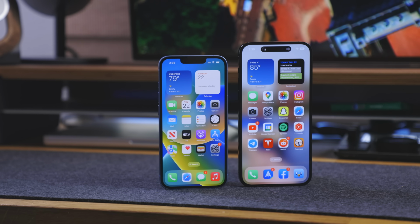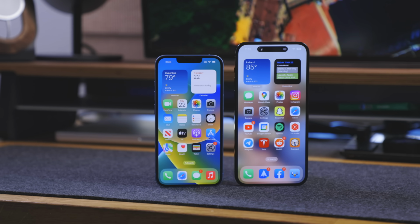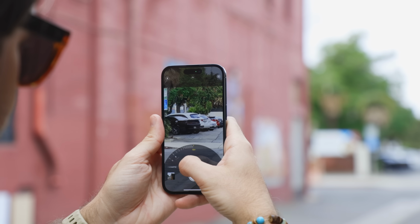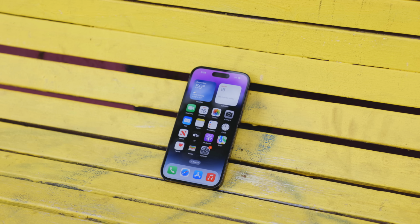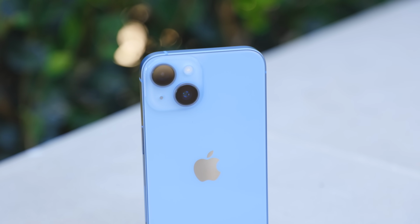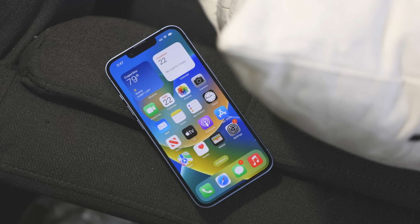And making things even more complicated is this year's iPhone 14 lineup. It includes things like the new dynamic island, a 48 megapixel main camera, an always-on display. All of that is great, but only on the Pro models. The iPhone 14 and 14 Plus have basically nothing. Well, not nothing, but very minimal new features.